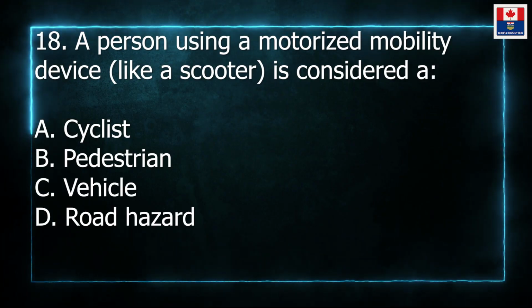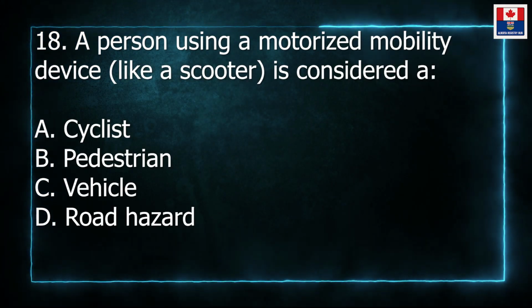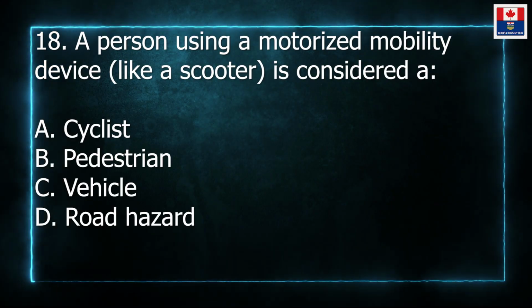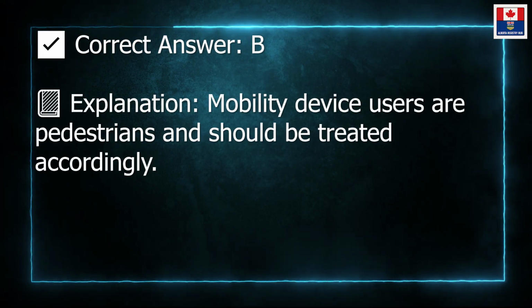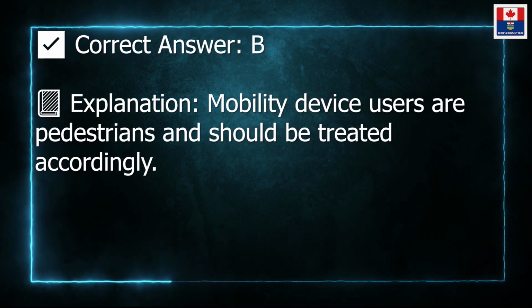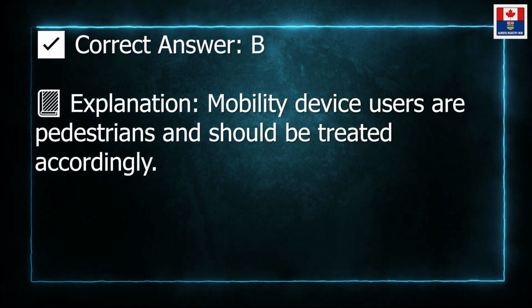18. A person using a motorized mobility device is considered: A. Cyclist. B. Pedestrian. C. Vehicle. D. Road hazard. Correct answer, B. Mobility device users are pedestrians and should be treated accordingly.